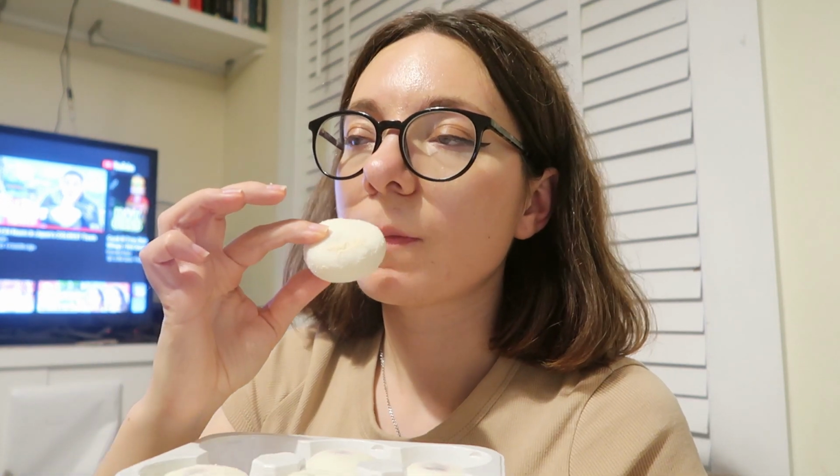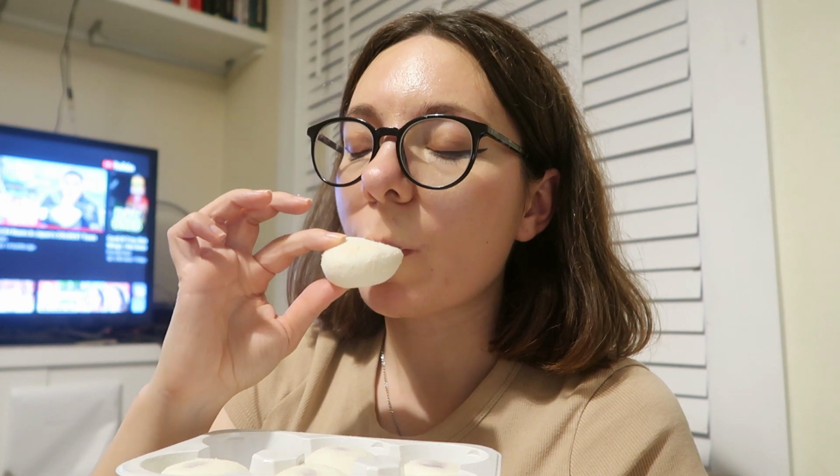Ten minutes later. Well, I hope the mochis are ready, and this is how they look. Ooh, look at that goodness. And let's try this gooey goodness. This is the best taste ever.